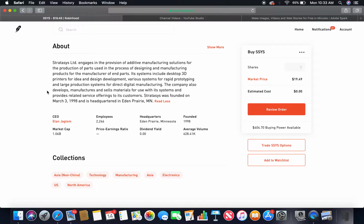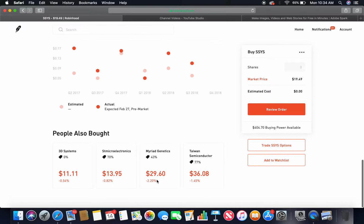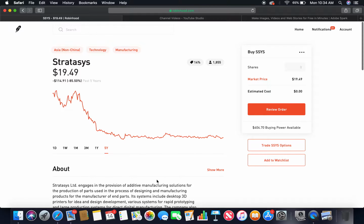Stratasys was founded on March 3rd, 1998, and is headquartered in Eden Prairie, Minnesota. The current CEO is Elon Gagelum. Employees 2,266. Headquarters Eden Prairie, Minnesota. Founded in 1998. Market cap $1.06 billion. Dividend yield 0. Buy 14%. Hold 64%. Those two together more than 75%. That's the third 3D printing company.